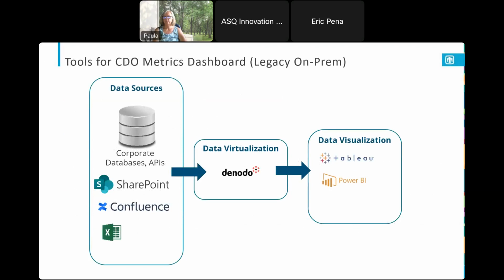Traditionally, with this legacy on-prem, we were looking at corporate databases, corporate APIs. We had SharePoint going on. We had Confluence. We had Excel workbooks held in a SharePoint site for us to get access to. These were all the types of sources we were looking to put into the data. A couple of years ago, if you look at that middle portion there, we started introducing Denodo as our adopted official data virtualization tool inside the company. If we hadn't taken this step a couple years ago, this would have been a much harder process. But since getting data sources into something like Denodo was already a couple years mature in our company, it really helped this hybrid workflow gain some traction. At the other end, there were analysts using data that was now being served out of Denodo for things like Tableau and Power BI. And Paula is using Power BI, if I remember correctly, when we first started this whole project.